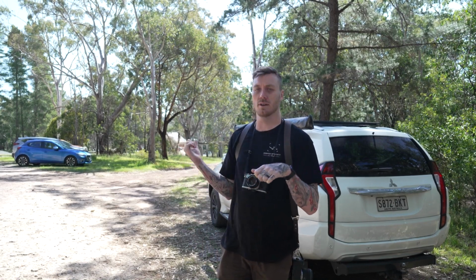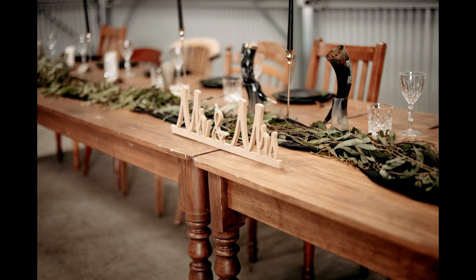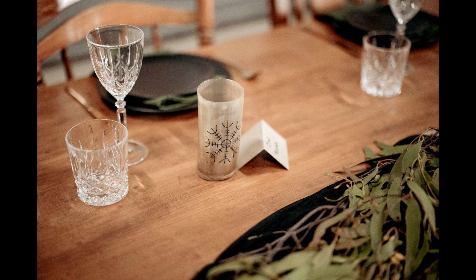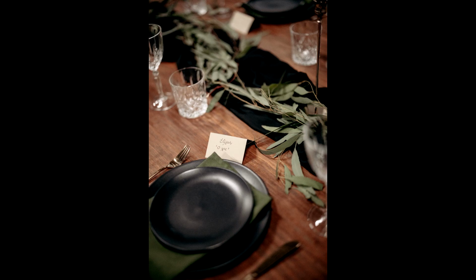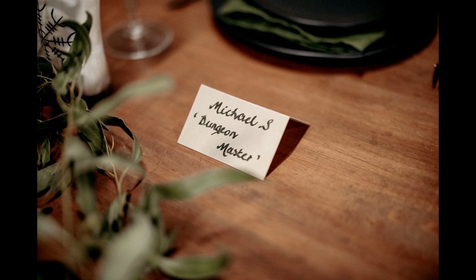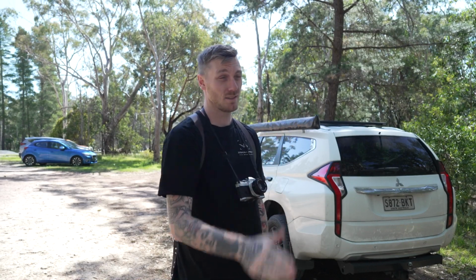So we're at the ceremony location now. I did just sneak over and take some photos of the reception area before people got there. We had some time to do that, so you can see those photos now. We're just waiting for the brides to arrive now, and then the ceremony is just down here.